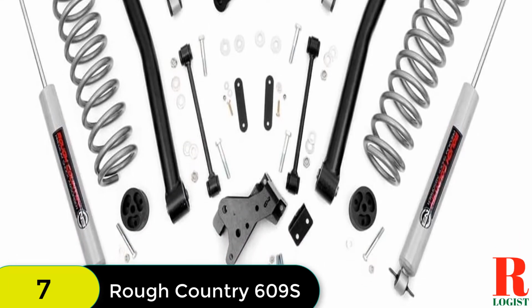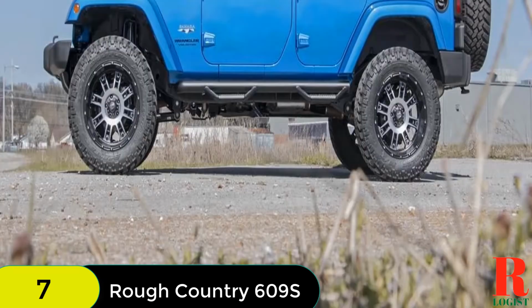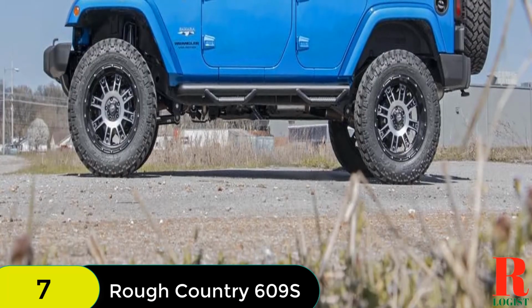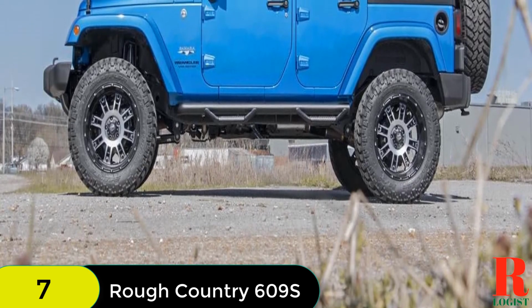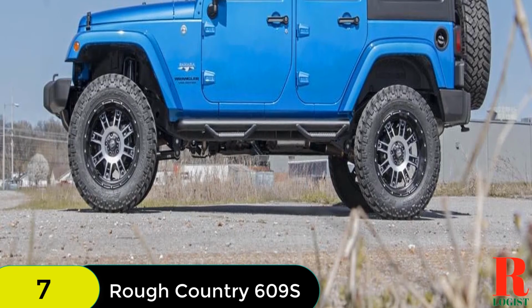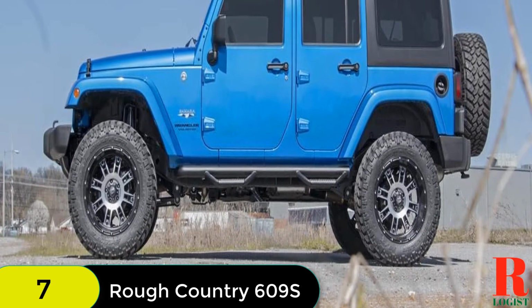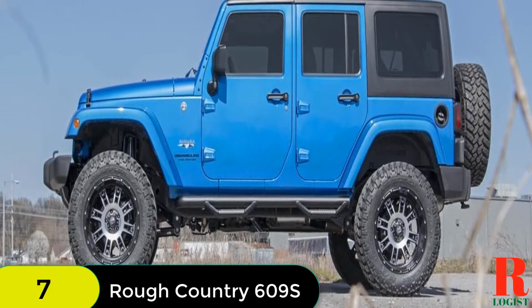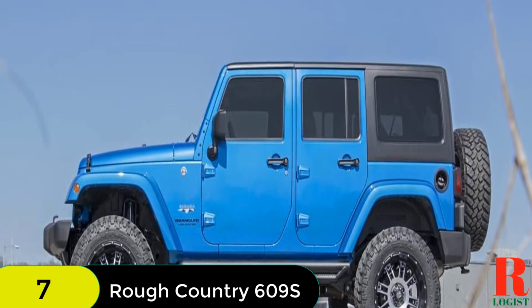Being a product from one of the best Jeep lift kit brands, you can also be sure that all the individual components on the kit are top-notch quality and highly durable. Another thing that makes this one of the best suspension lift kits is that it provides increased ground clearance for excellent off-road performance. And it will also include coil correction plates that will correct the rear coil spring angle by 10 degrees to make them function more efficiently.